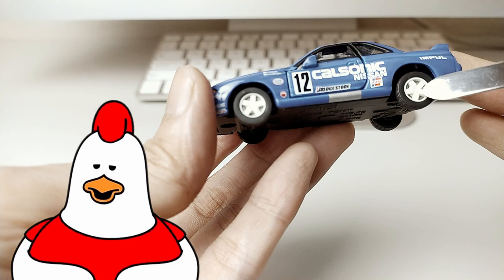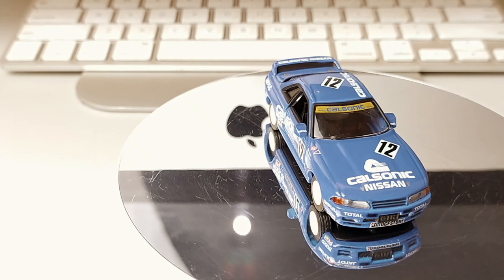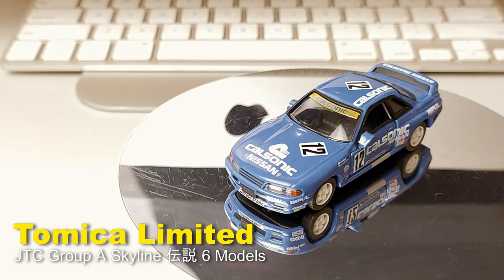So in general, for a 2003 diecast with 1989 casting, this car has pretty much crazy details. It's very way ahead of its time.